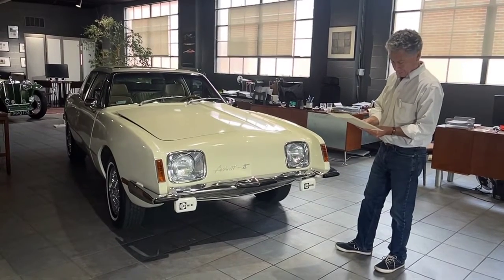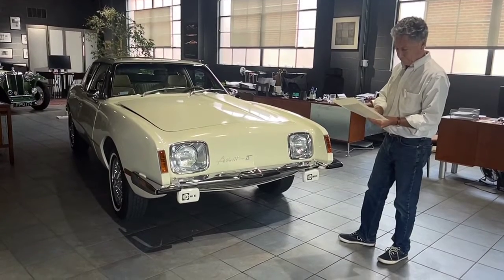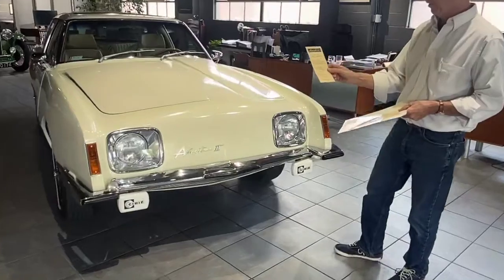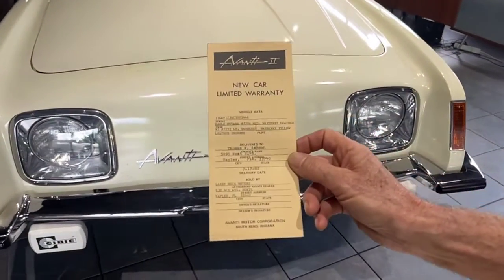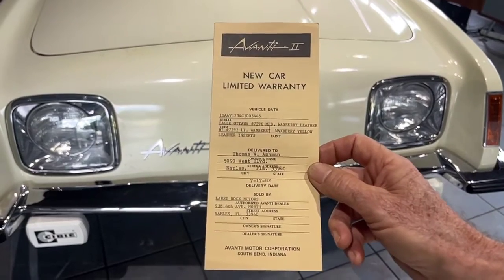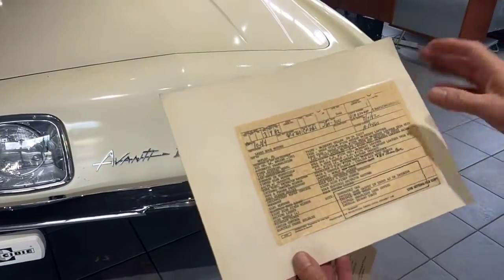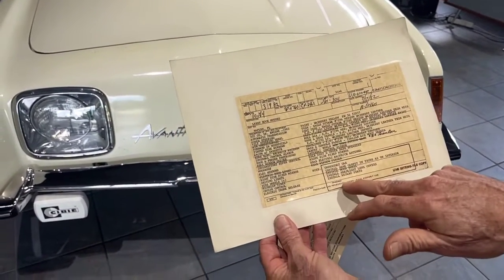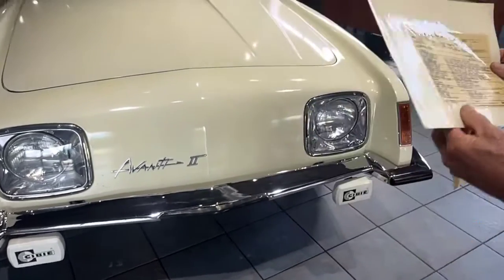The car was sold new in Florida. It was sold by Larry Bach Motors in Naples, Florida, to Thomas Ashman. And we have all of the original documentation with the car. We have the new car limited warranty, more documents and sales brochure that came with the car when it was new. We also have the original build sheet on the car, essentially, showing all the options and everything on the car. And we do know it was a heavily optioned car.